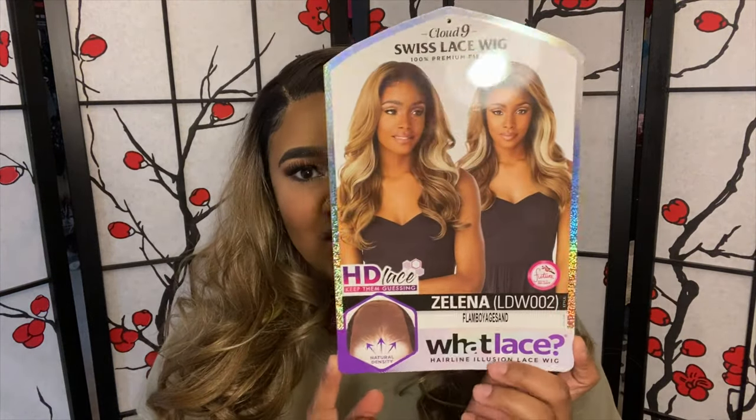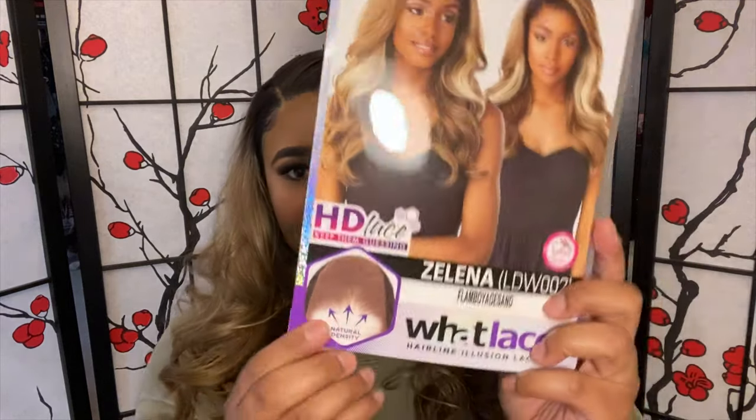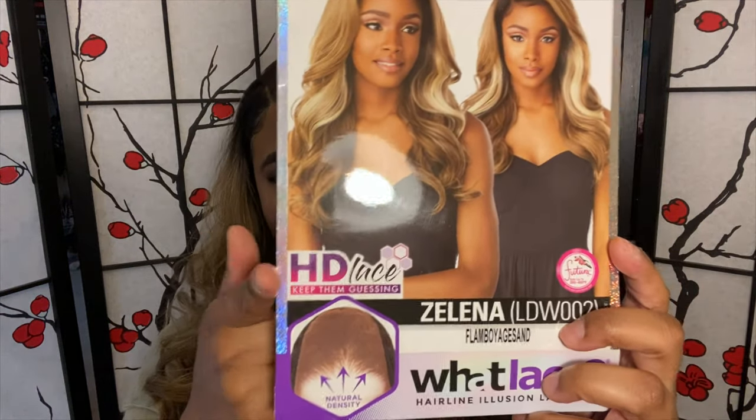Hey beauty babes, so I am back with Miss Zelena. This is by Sensationnel, their Cloud 9 Swiss Lace Wig What Lace line. This is the stock card. So as I said, this is Zelena. I have it in the color flamboyage sand. It says that it has a natural density hairline that comes with HD lace.